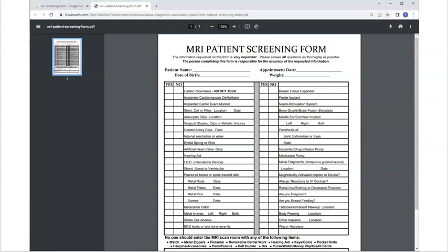Equally, if not more important, is you don't want people who have metal inside them to go into the magnet because that metal will be ripped out of their body, and that would be bad. And so here's a generic MRI patient screening form, and you can see all the things that might be made of metal or contain some part of metal, and you wouldn't want those people to go into the MRI scan room. And if you look down here, you'll also see that no one should enter the MRI scan room with any of these pieces of metal on.